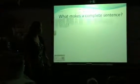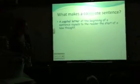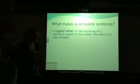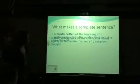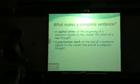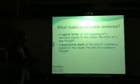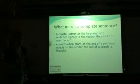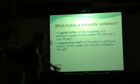And the first one, Monsi already said, a capital letter at the beginning of a sentence signals to the reader the beginning of a new thought, right? So you know when you see that capital, it's going to start a brand new thought. Monsi also said our second bullet, a punctuation mark at the end of a sentence signals to the reader the end of that complete thought, right? So those are two very important things, and I'm sure this is just a review for most of you.